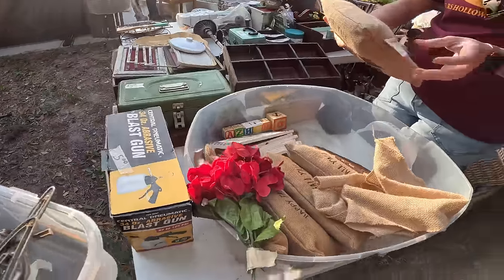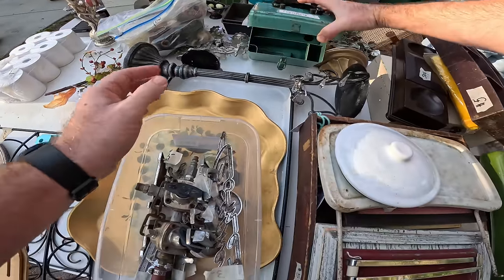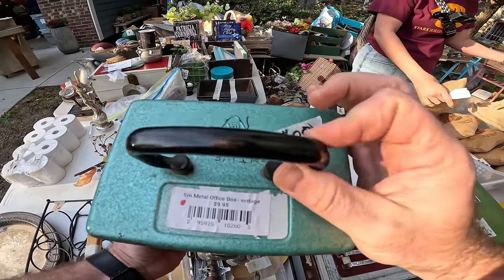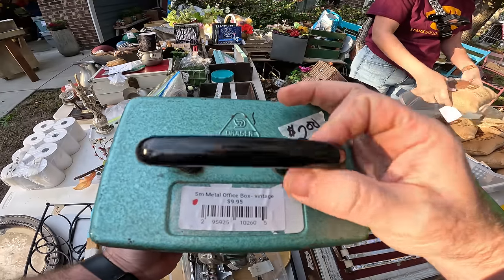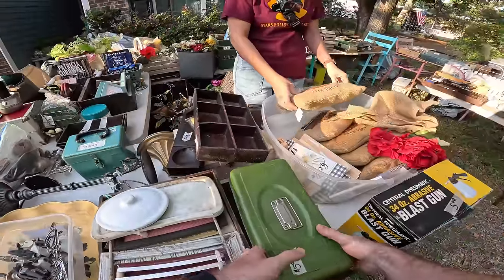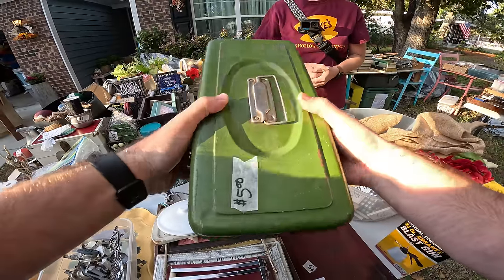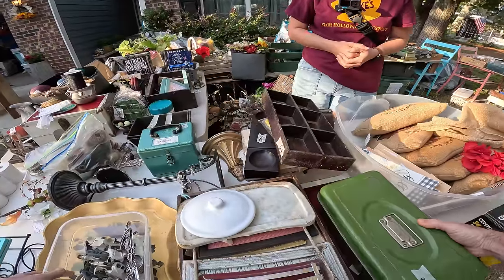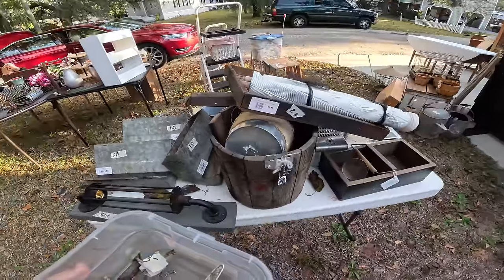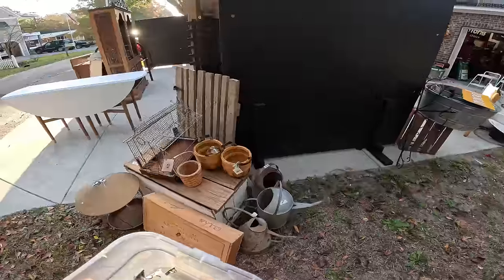What is that little thing? No, it's just a box. Small metal box. It's etched. It's not good. This is a nice Union box right here. Look, I've never seen one so clean in my life. I gotta get them down to like a dollar though. Oh, that's cool.